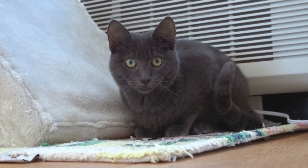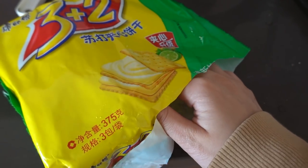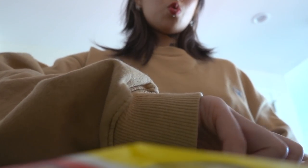Didn't finish my lunch. I always do this. I just leave a little bit and I eat the rest throughout the day when I get hungry, but I'm gonna eat something sweet now. These lime flavored Chinese cookies are so good. 2 for now.